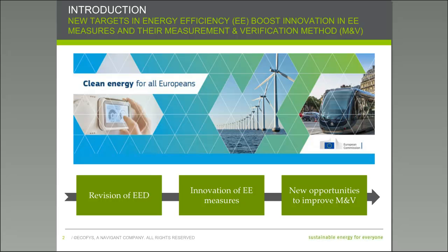Also, part of these measures directly involve human behavior, basically the consumption of energy and the human behavior affecting the consumption of energy. Now, the way you measure and verify your energy efficiency measure should also take into account the way people use energy. And that will be the topic of today's webinar.